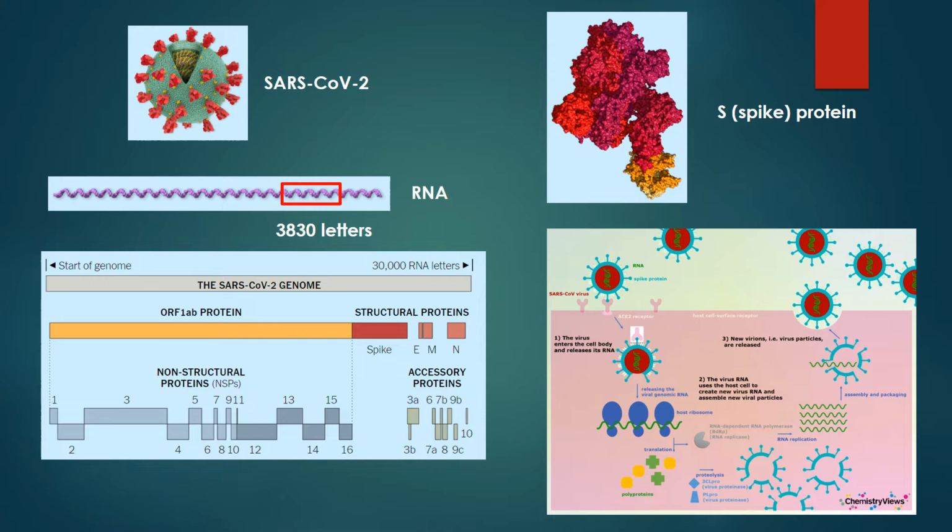the SARS-CoV-2 virus causing the present pandemic of COVID-19. The virus carries its genetic code written in ribonucleic acid, wrapped in proteins and lipids.